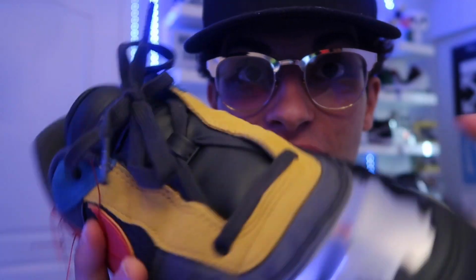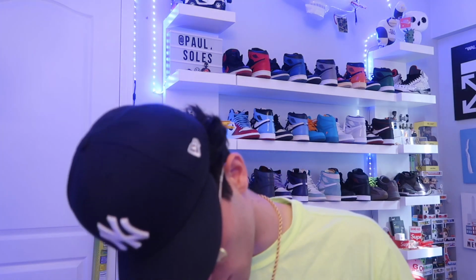Look at the toe box. Yo, this is different, this is unique. Remember when I saw these guys, I was like, dang, these are fire. What are these? Little did I know, they were literally in the Nike store before they were supposed to release. Whoa, what's this? Hold up. Yo, this might be the best find yet.